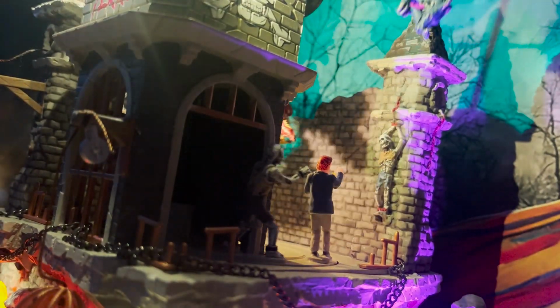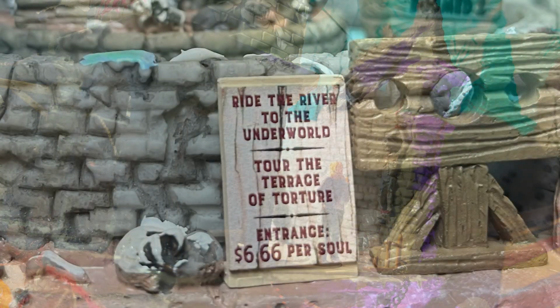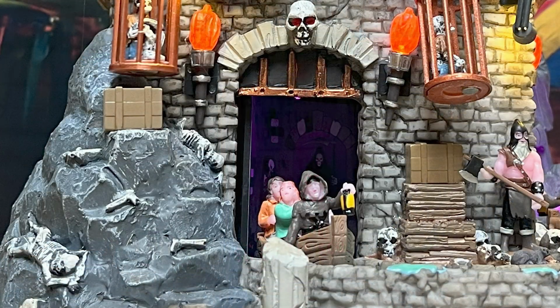Now I'll play it here with the lights and sound in just a minute, but as far as the actual lighting on it goes, as you can see here, there's a lot of different types of colors, different types of lighting going on here that really looks sharp as far as how it'll stick out in your display. I think it will really stick out. I love this little detail down here because the Lemax pieces always have these things. The sign says, ride the river to the underworld, tour the terrace of torture, and entrance is $6.66 per soul. I don't know how well this is going to really show off here on the camera.